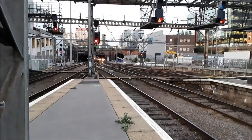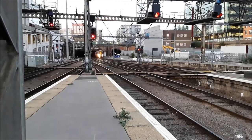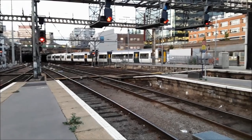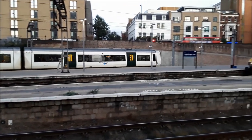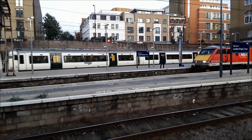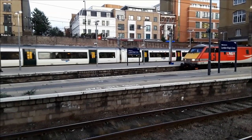As we also have some Great Northern 387s coming in. Leading the way with an exceptionally bright light is, now I can't actually see, where are we? I can't actually see it. 387118. Oh, shush you. I didn't ask for your input. On the rear of this is 387103. Again, another very, very full service.